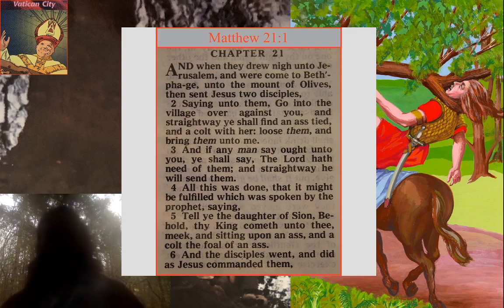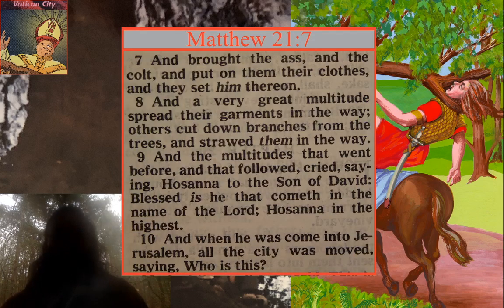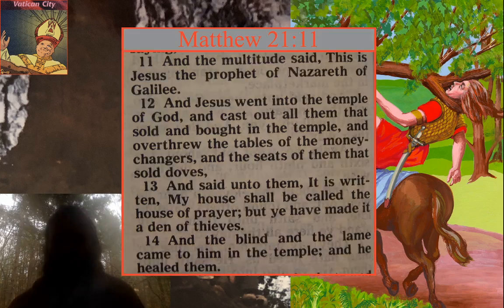And the disciples went and did as Jesus commanded them, and brought the ass and the colt, and put on them their clothes, and they set him thereon. And a very great multitude spread their garments in the way. Others cut down branches from the trees, and strawed them in the way. And the multitudes that went before and that followed cried, saying, Hosanna to the Son of David. Blessed is he that cometh in the name of the Lord. Hosanna in the highest. And when he was come into Jerusalem, all the city was moved, saying, Who is this? And the multitude said, This is Jesus, the prophet of Nazareth of Galilee.